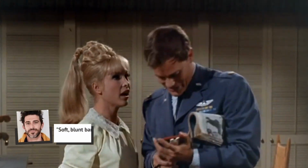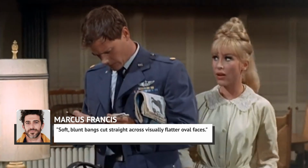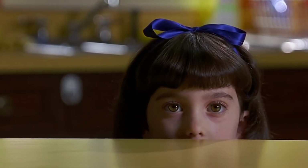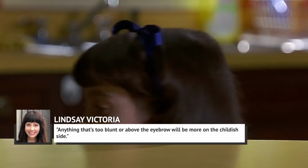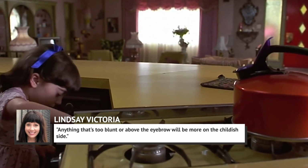Marcus Francis told Glamour, "Soft, blunt bangs cut straight across, visually flatter oval faces." No matter your face shape though, these straight-cut bangs are definitely worth trying. However, you should know that there is such a thing as too blunt when it comes to bangs. Hairstylist Lindsay Victoria told Elite Daily, "Anything that's too blunt or above the eyebrow will be more on the childish side."